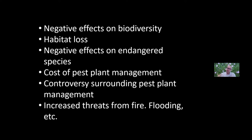Once you lose the different species of plants, you're going to lose the wildlife, the other native species that might depend on that plant. Endangered species, I mean, they have it hard enough. They've already lost their habitat through development, and now they're getting shaded out by an invasive plant. Just insult to injury, right?